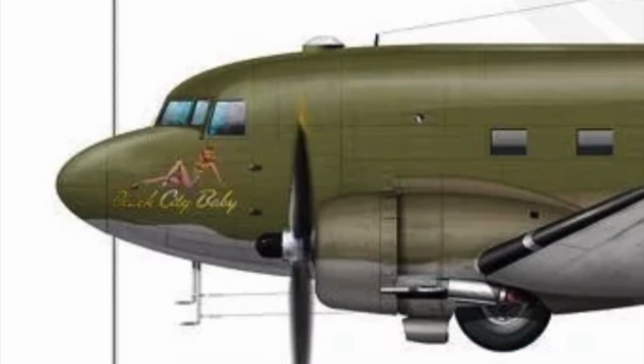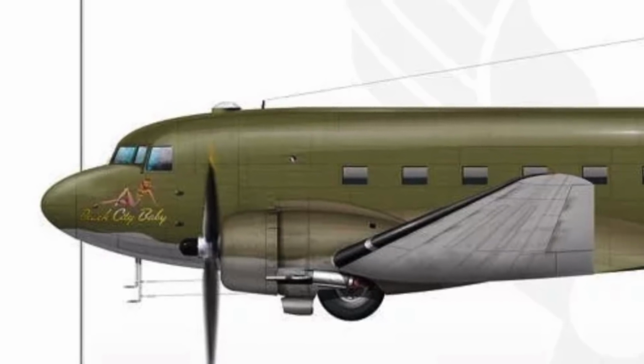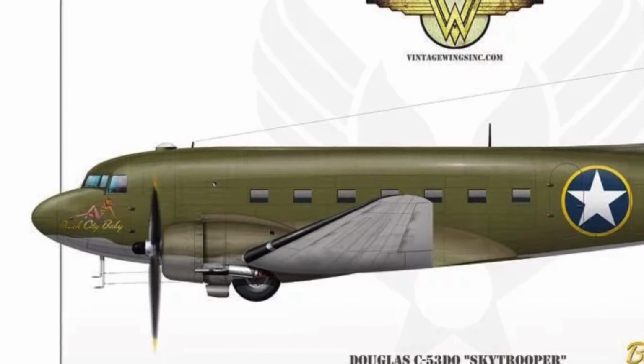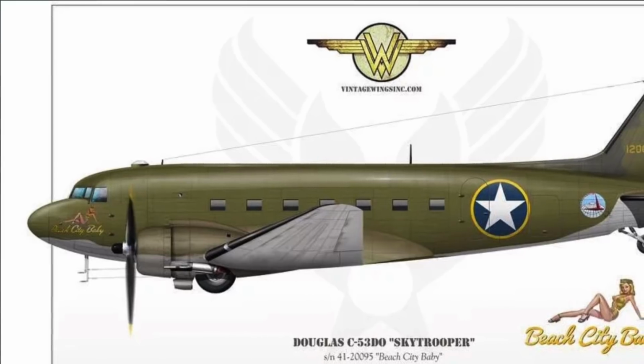So moving on, I have a surprise for you guys. We have another airplane build that we're going to start following. And here's just a quick introduction to a Beach City Baby, a C-53 Skytrooper being restored in the States.